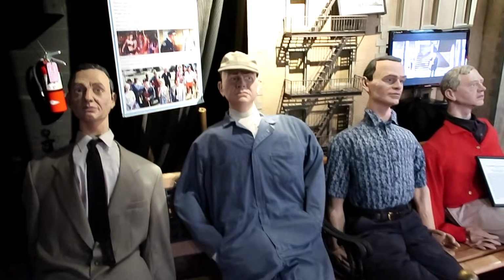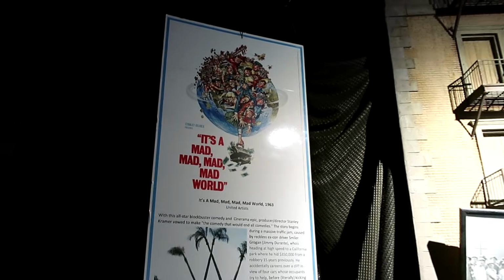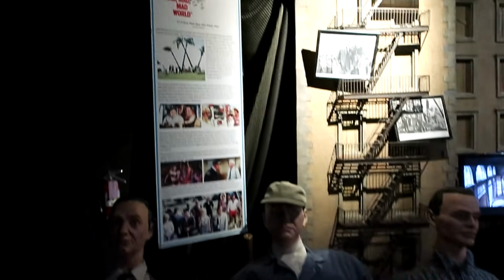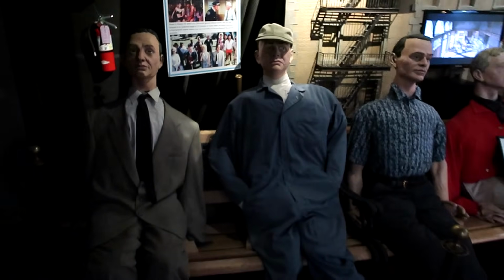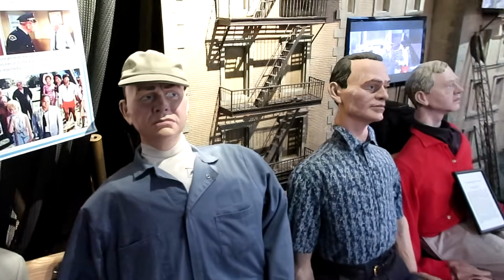Here we have some figures from It's a Mad, Mad, Mad, Mad World. I think it's four Mads there in the title. Now, again, that's not something I've seen, but I do appreciate these mannequins here.